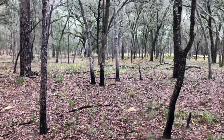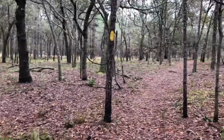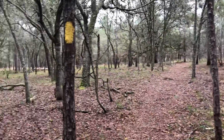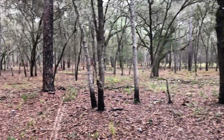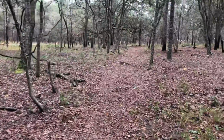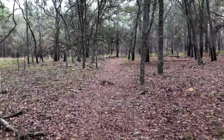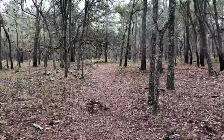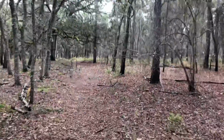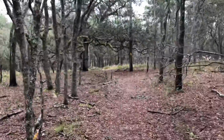I really like the way these woods are. They got a canopy, but they're open underneath and you can see a ways. I like that. You go to Green Swamp or somewhere like that and all the bushes are right up on the trail. You can't really see anywhere. But this is a little bit more favorable. I like it.